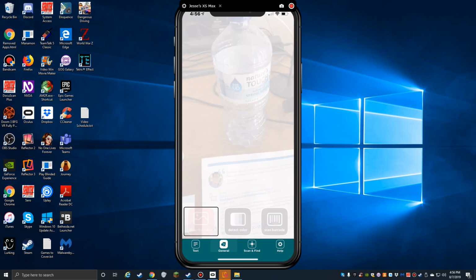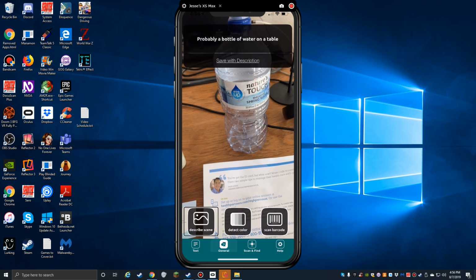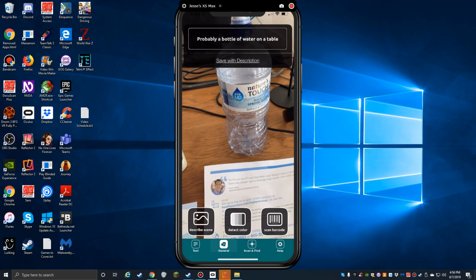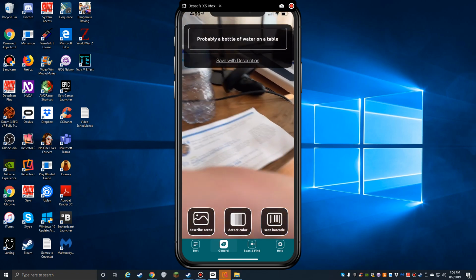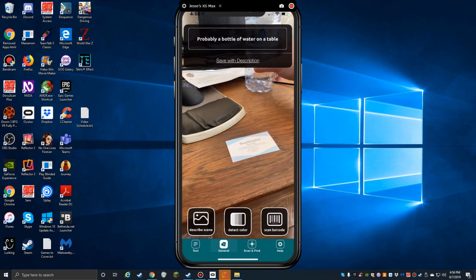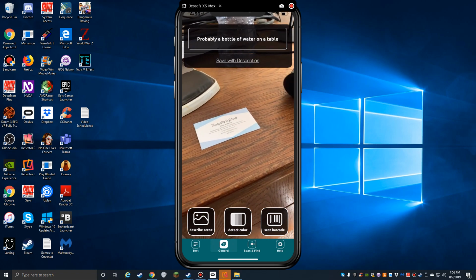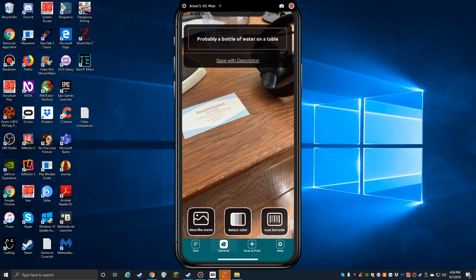Describe scene. Dimmed. Probably a bottle of water on a table. Okay, sure. That was the primary object. Yeah, absolutely. Okay. So, I'm almost positive it's not going to know what this is, but we're going to find out, because I always like to trick these things. I always like to give it fun tasks where it goes, what the heck is this?